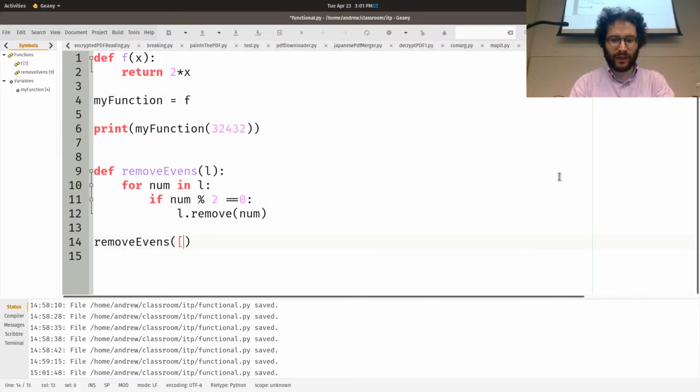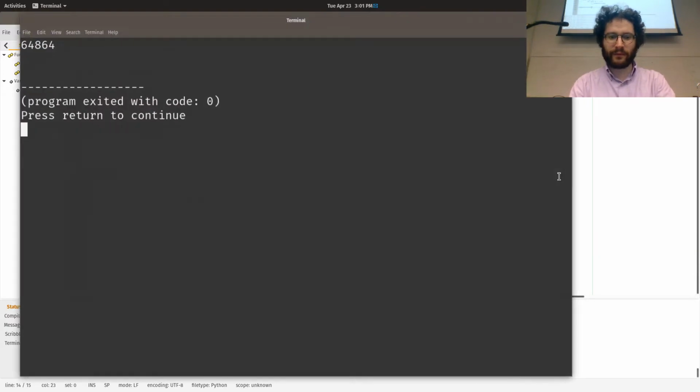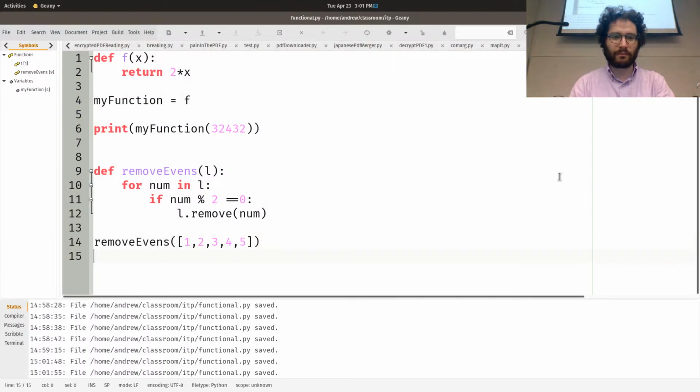Remove evens 1, 2, 3, 4, 5. I'm not even going to print it out. Oh, hey, it worked. My bad. So let's go ahead and see what happened. None. Okay. Maybe you have to return. Let's go ahead and return L and see what it gives me. 1, 3, 5. Okay, so it will work because we're lucky.